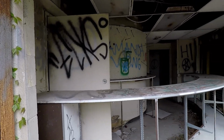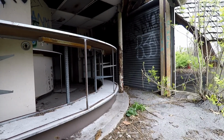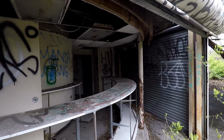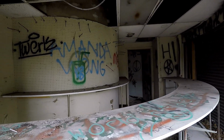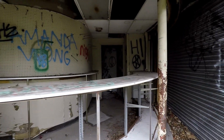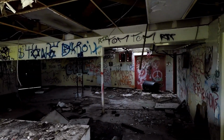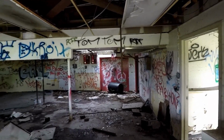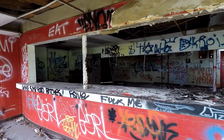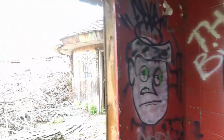So here you go. This would have been the gift shop, maybe. Grab something plastic and breakable on the way out. Get a map or something. Kind of a cool circular situation here. And this probably would have been some kind of fast food or food. You can kind of see in there wiring that might have gone to fryers, ovens, that kind of thing. Give me some food. Alright, let's go inside and check it out.